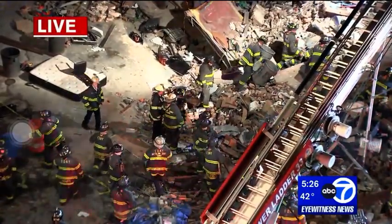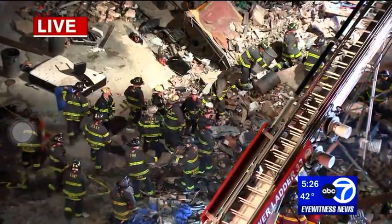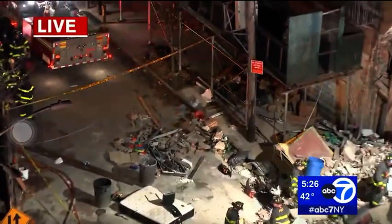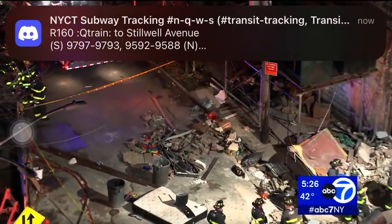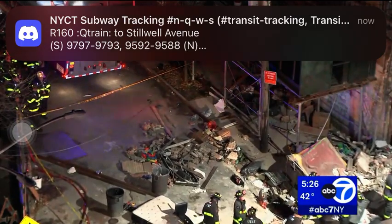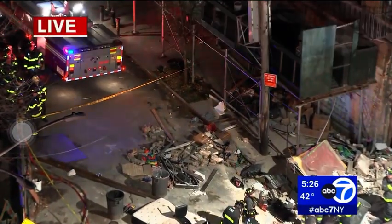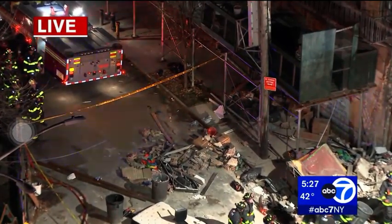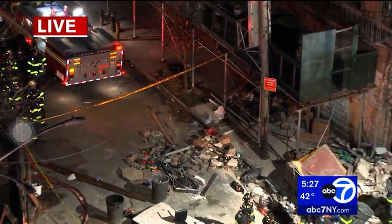The drone has been up and about, high and low, feeding information, and we should let you know there are power lines here, so flying the drone is a challenge in and of itself. Moving the tower ladders is not easy. It never is in New York City, and now you've got the situation here on the ground as well, as firefighters try and examine and get a better picture of what they can find on the inside.